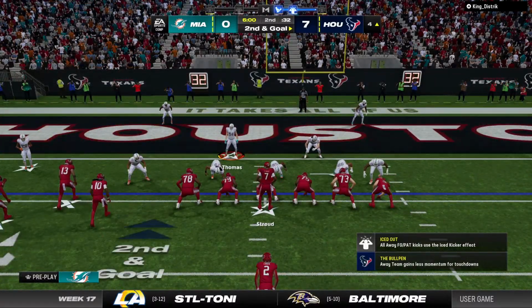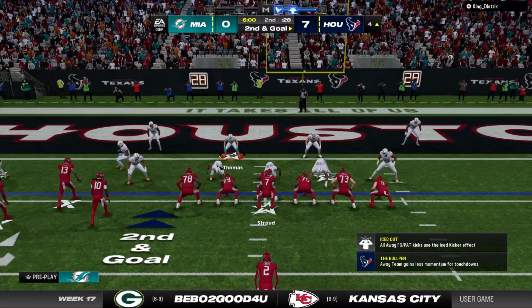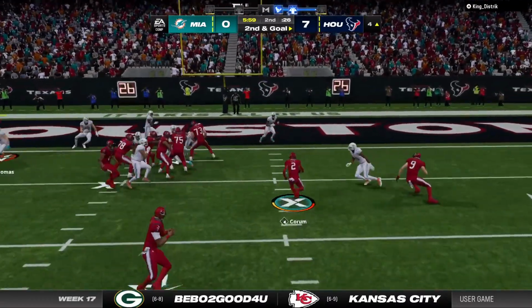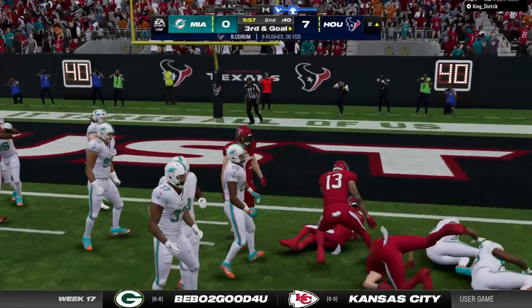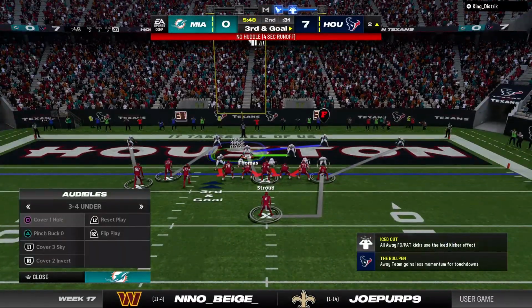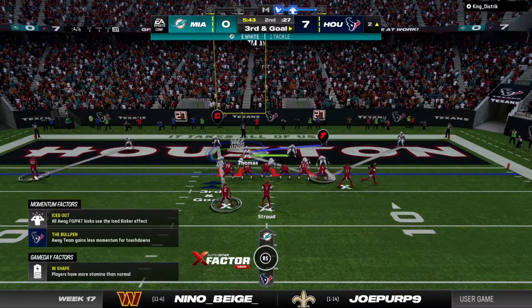Second and goal from inside the 5. They'll try again. And good work there defensively as they're able to keep him out of the end zone. They've been denied touchdowns in the red zone twice already. Here comes 3rd and goal.